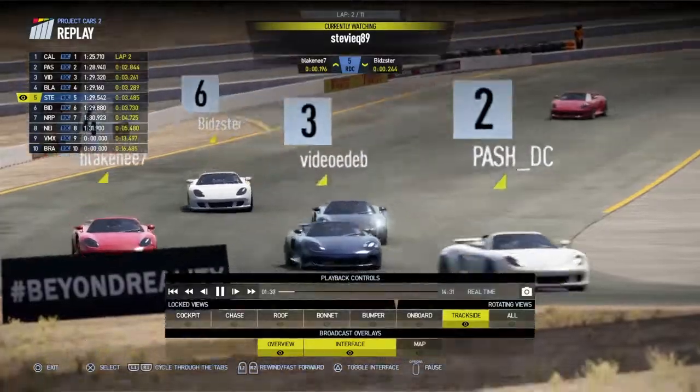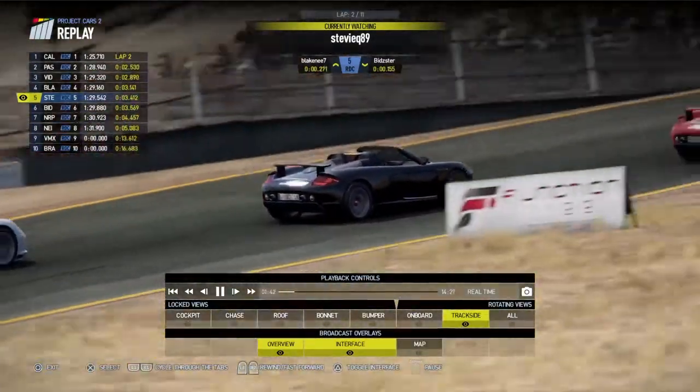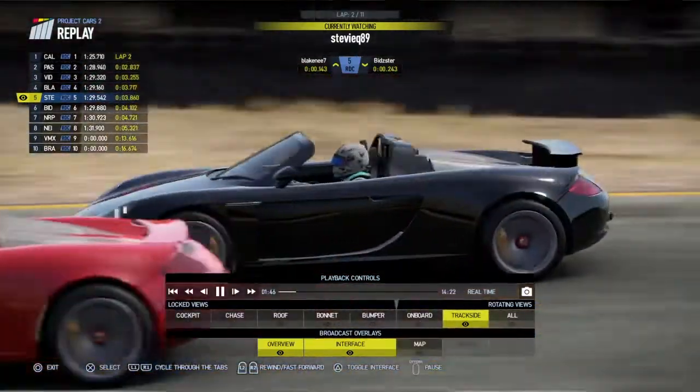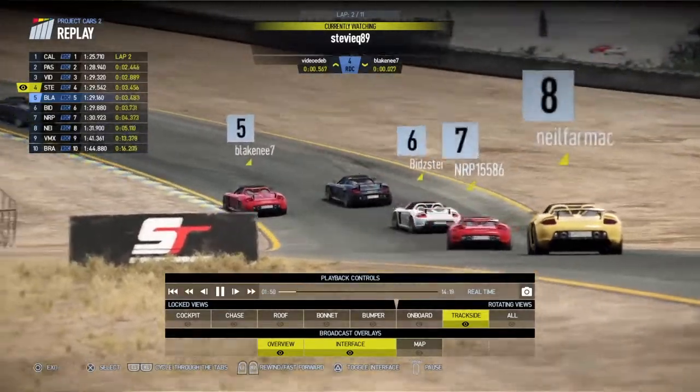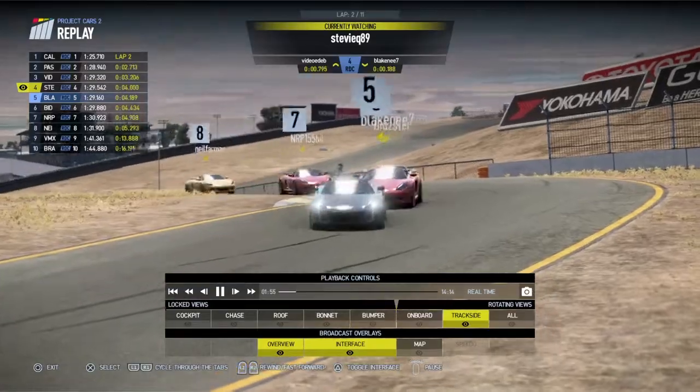Video up the inside of Blakeney, in towards turn 1 and into turn 2, the right-hander. Into turn 2, and it's Video from Blake. Stevie's going to go through as well. Good move there by Video. Blake under attack from Stevie now. Bidzster behind, NRP Neil as well. Stevie around the outside of Blake to get the inside for the next corner.